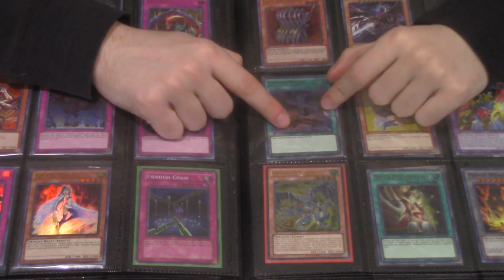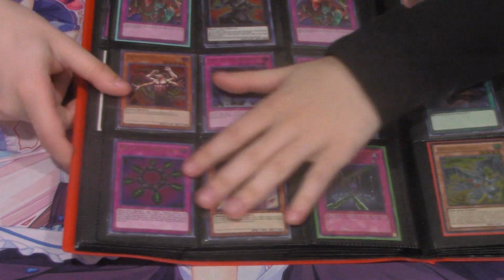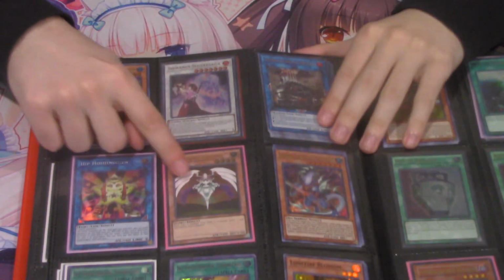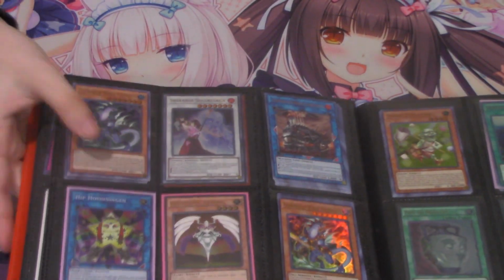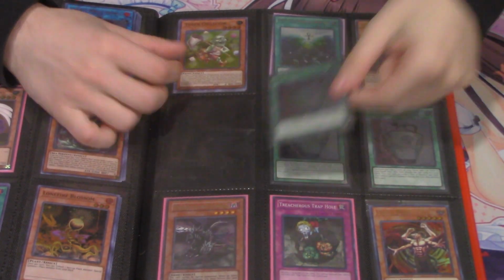Then I have my Lost Arts here. My favorite Lost Art, or one of my favorite Lost Arts, is actually Foolish Burial. I know a lot of people want to say DMG, and I love DMG, but, you know. Then I got just promos here, Bountiful Artemis, another Pimp Star, just some Lost Arts here.